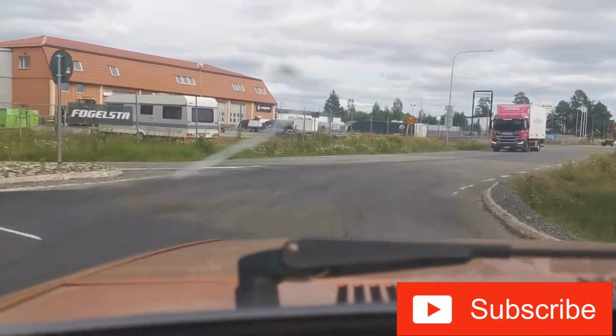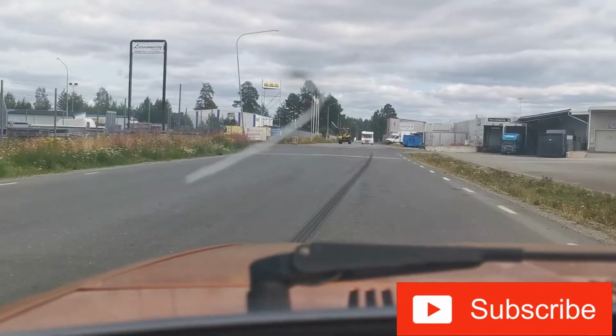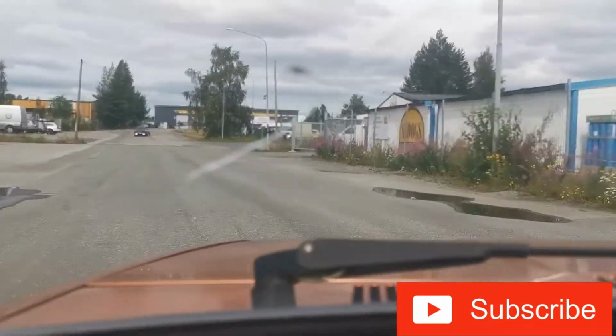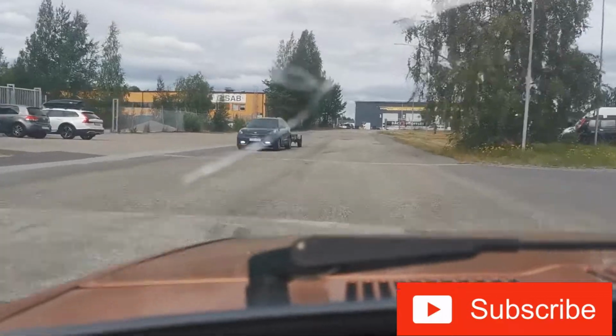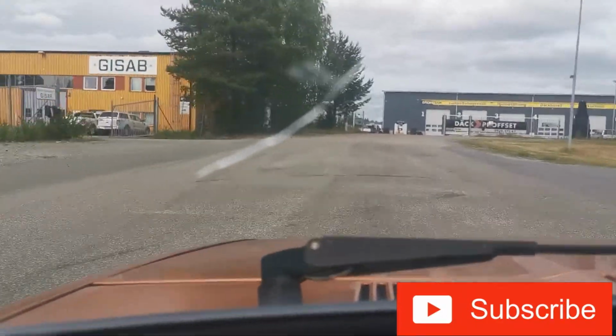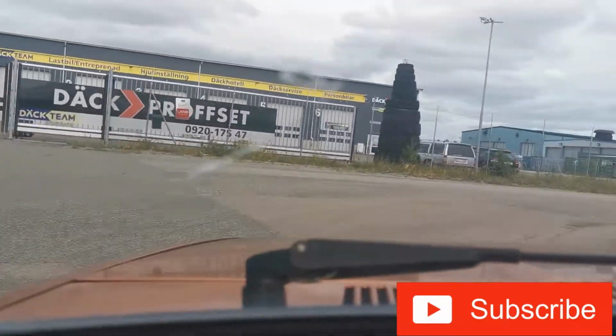Making a little detour. I'm going to go to the MOT station because of these cracks in the windscreen and the blob with the stone chip. I thought I'd nip by the local MOT station and see if I can get one of the testers to come out and see what they think. Do I have to change the windscreen, or will it actually go through an MOT with the windscreen as it is? So that's just a little bit of a detour I'm going to make now.